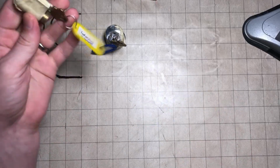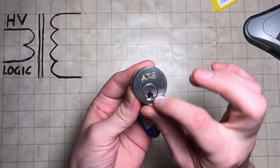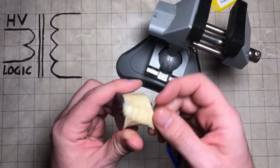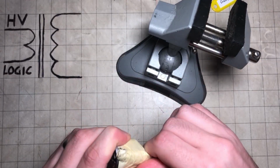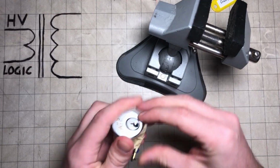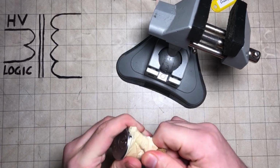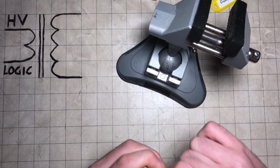So anyway, I should get to picking one of these. I'm going to start with this one first because it has a very slightly nicer keyway. And that's pretty much the entirety of my decision making there. Let's see if we get into this thing easily. It's only masking tape, but still.